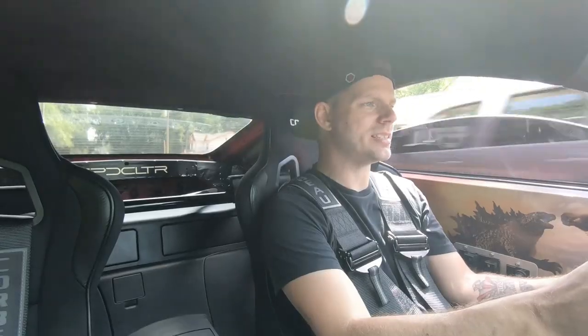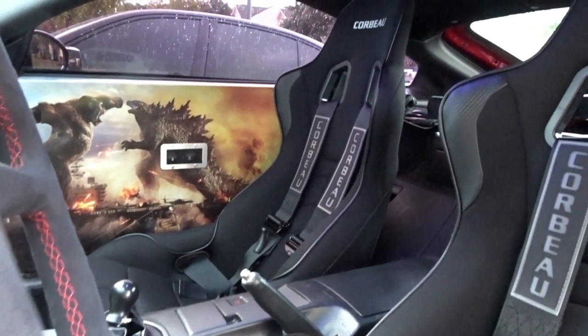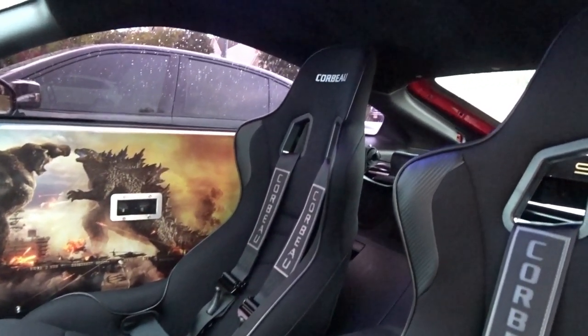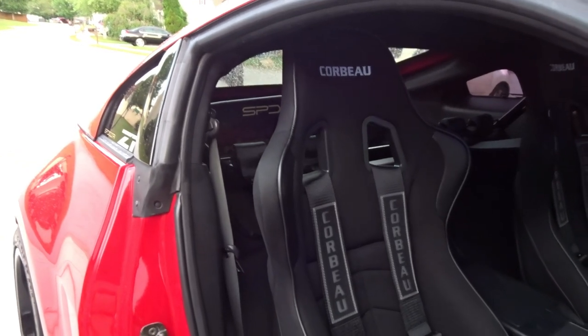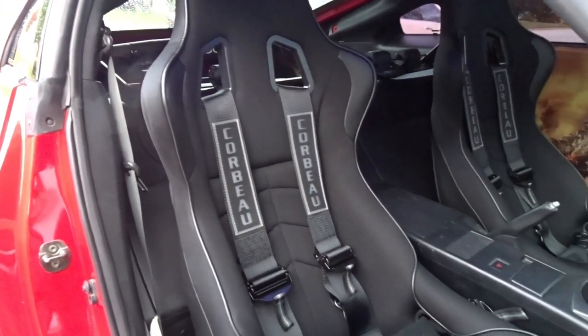For a fixed back bucket seat, it holds you in place really well. It forms to your body. It's nice and cushy. I gotta say, when I first installed them and put my first couple of miles on in these seats, they were a little, I don't want to say harsh, it's the wrong word, but they were pretty stiff, and I thought to myself, oh goodness, these might not be all that comfortable. But I gotta say, after 10, 12, 13 miles, they started feeling really cushy.